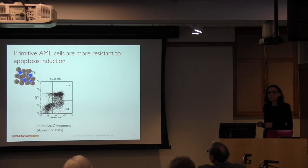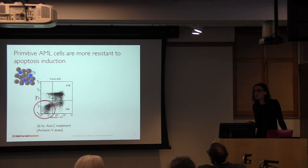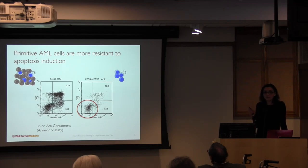So what we observe when we take total bulk AML and treat with cytarabine, which is the drug used for standard of care, is that this drug works. We see more than 50% of the cells are actually dying or dead. So the conclusion is, yes, this drug is working. However, if we focus on the leukemia stem cell population, defined as CD34 positive, CD38 negative, you see these cells are intact. Most of the cells are not touched by this chemotherapy and therefore are surviving.